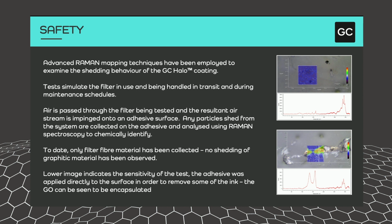Careful selection of the adhesive, we used a silicon-based adhesive as opposed to a carbon-based one, means that Raman mapping can be used to analyse any particles trapped by the adhesive without any risk of signal masking by a similar signal from the adhesive. To date, only filter fibre material has been observed. No graphene oxide has been shed, and this is a result which has also been confirmed by work carried out at George Washington University. The top right graphic shows a typical scan of the Raman mapping. The bottom right graphic shows that when the film is deliberately forced off the filter, there is no free graphene oxide observed. It remains within the film.